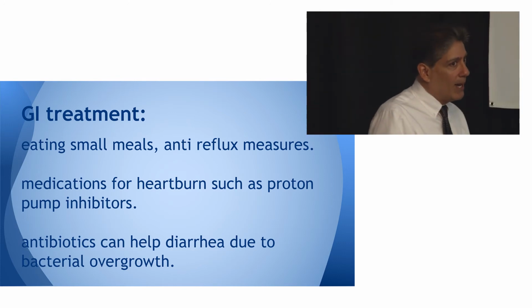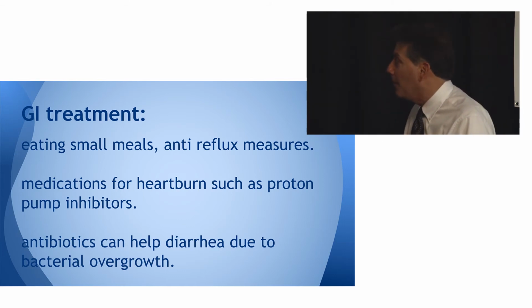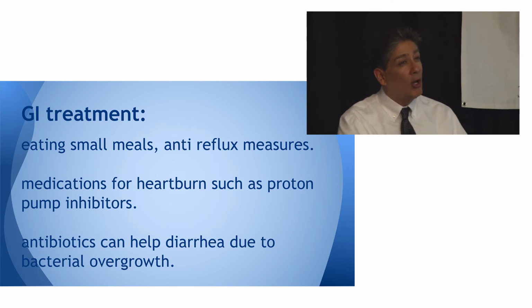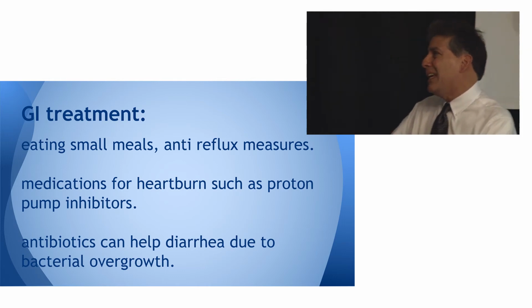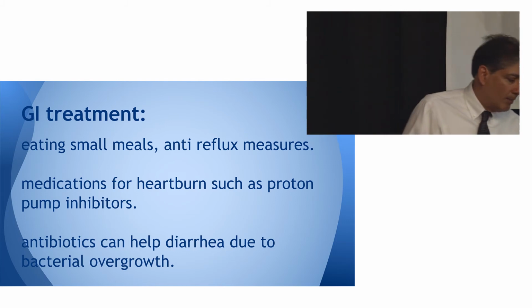Because if you're having bad acid reflux, as you know, that can really make life pretty miserable. Those can really help a lot. And as I said, antibiotics: if you have diarrhea, your doctor does some tests, and they say you have bacterial overgrowth from decreased motility of the GI tract, from the fibrosis that's damaged the normal smooth muscles in your GI tract. Often they'll give you cycles of antibiotics, often a week or two per month or so, and then cycle back off of them.